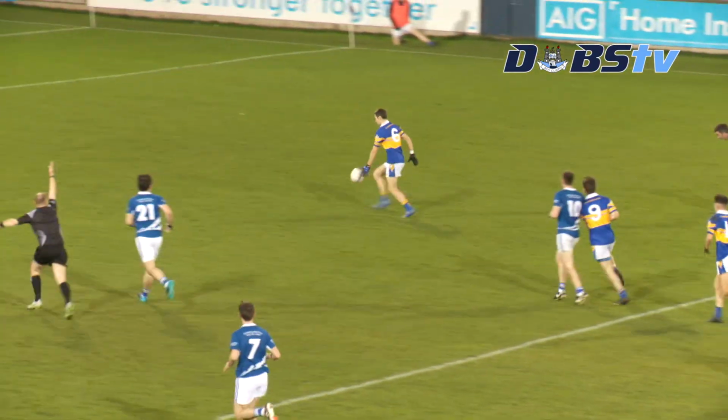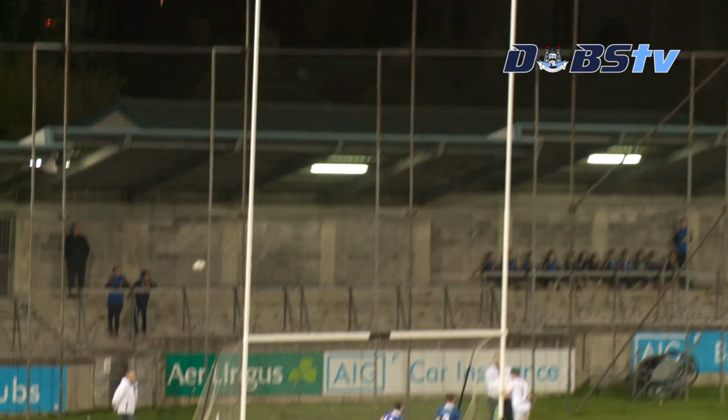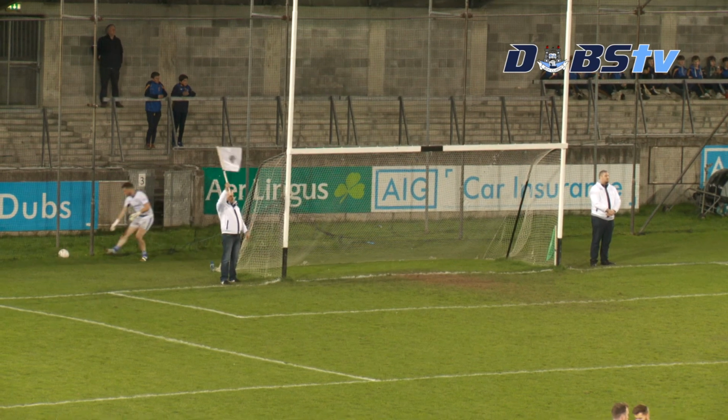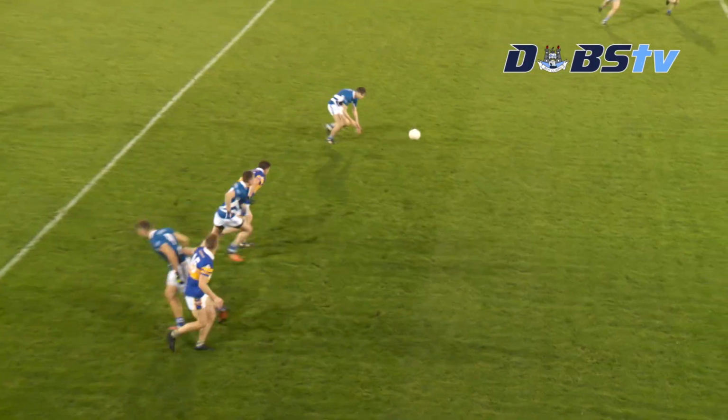Breaking forward now is Hannigan. Hannigan between the 20 and the 45. Hannigan with the shot as he goes closer to the 20-metre line from the right-hand side. And Hannigan gets a really good score. And it's a settling score for Castleknock.